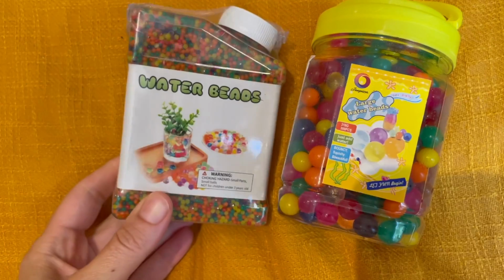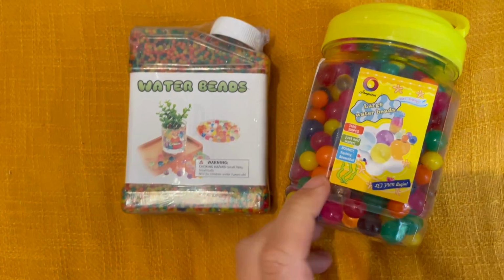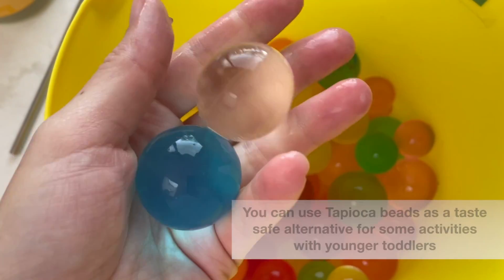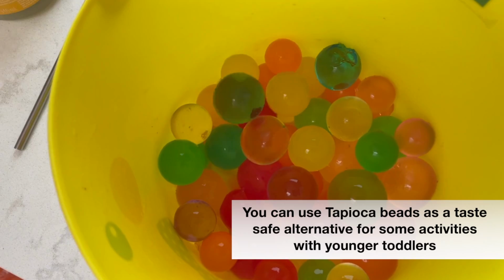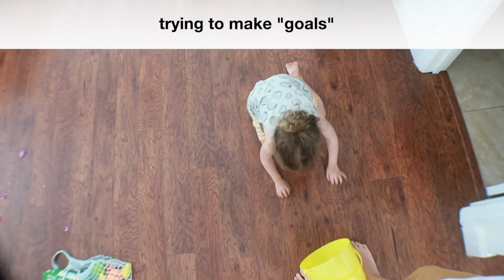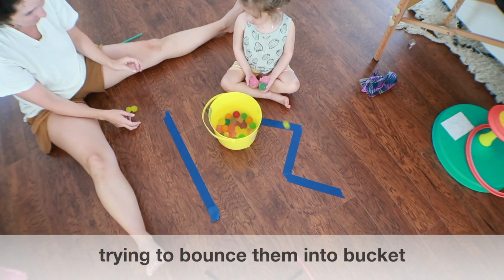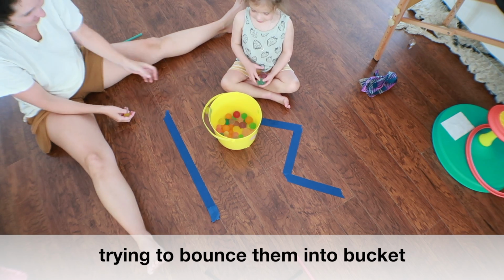The next item is going to be Orbeez, which are these little beads that you soak in water for a couple days and then they get bigger. So this is definitely for older toddlers because it is 100% a choking hazard for babies or younger toddlers. But again, it is a very calming activity. Just squish your hands or your feet into it. You could also do an Orbeez toss where you try to toss the ball back and forth. They basically turn into bouncy balls. You could also make it a little game outside where you toss them into a basket.